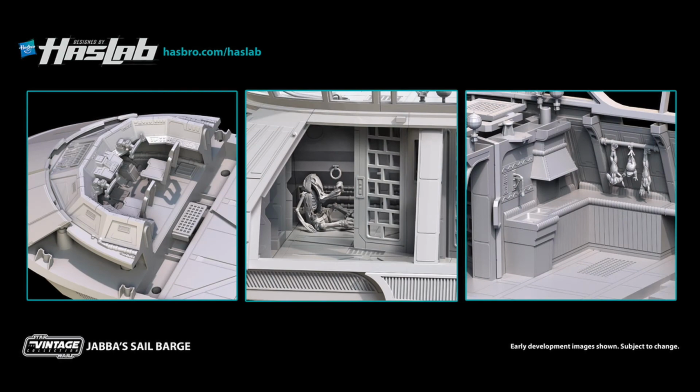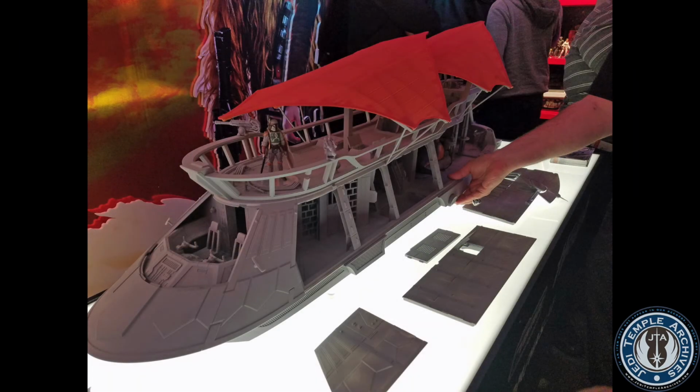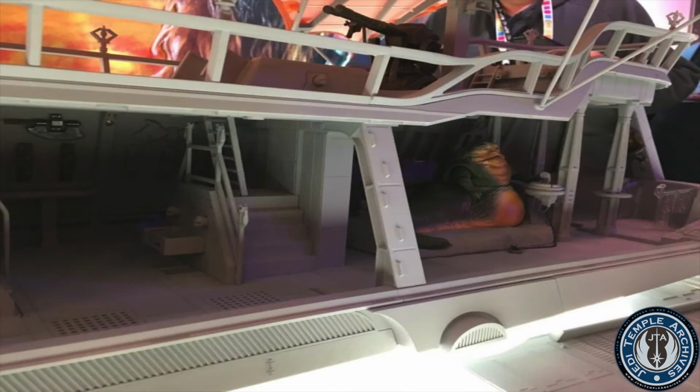Anyways, this thing is going to be 4 feet long. It's going to weigh almost 14 pounds. It's going to have soft good sails, and there will be so much interior space. This thing is like a dollhouse that floats. Just kidding, it doesn't float.